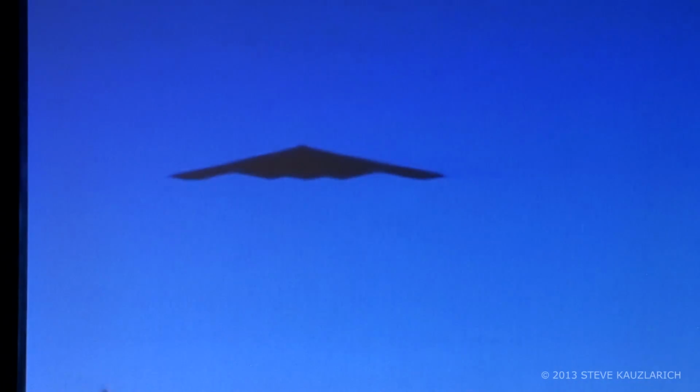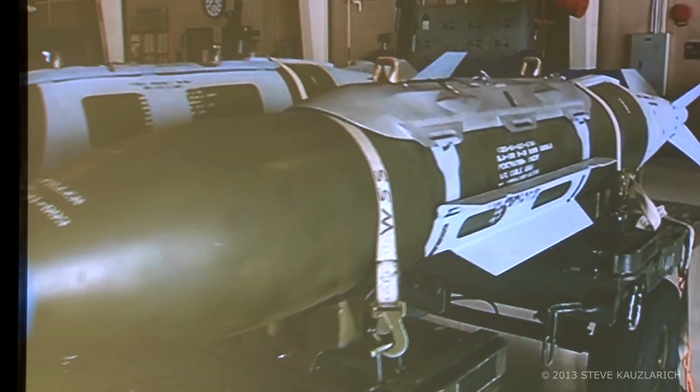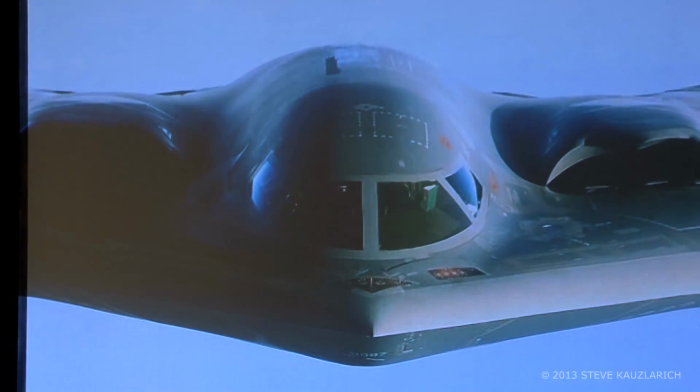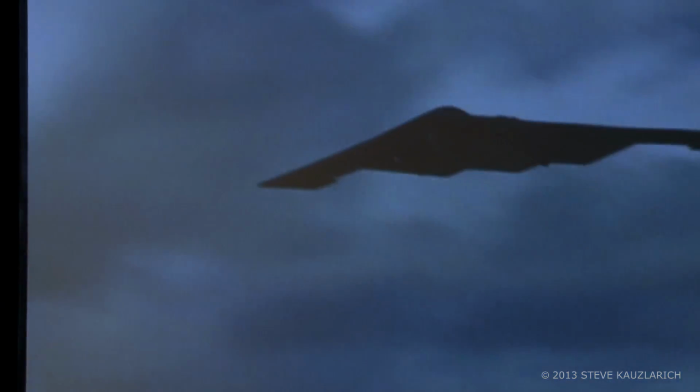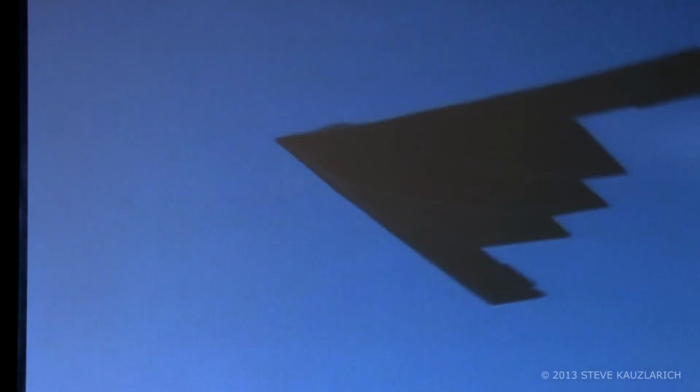The B-2 bomber has proven its effectiveness time and again. Through its use of low observability and smart weapons, the B-2 can engage targets with more accuracy, less civilian damage, and more safety for the pilots than any other aircraft in the world.